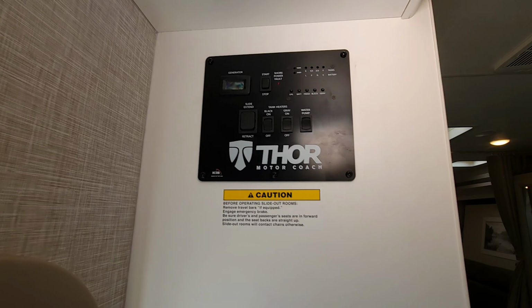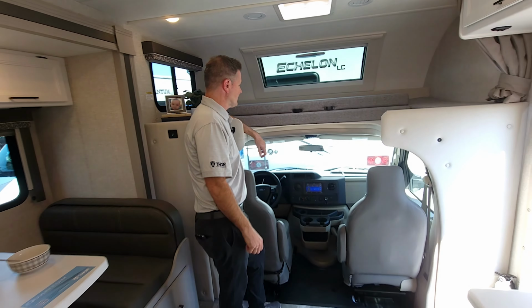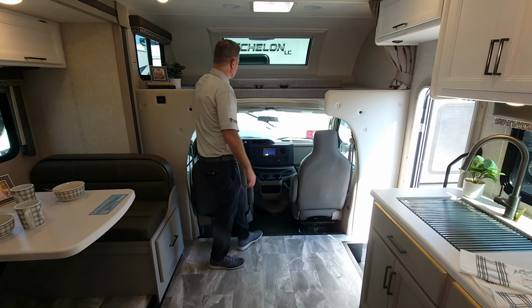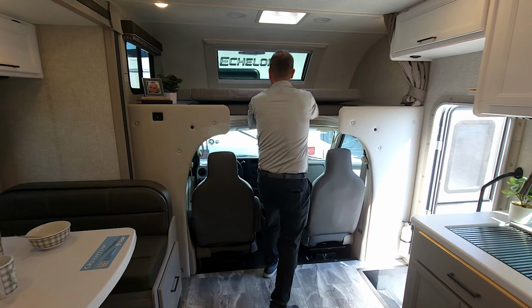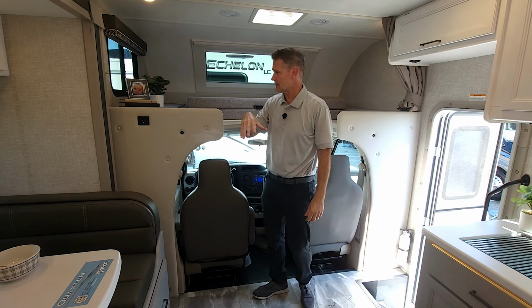Massive overhead bunk, 800-pound capacity. Can sleep 2 people up here, crash right up here for the night. This just flips right down into there, and there's a ladder that stores in the back that easily sets up.